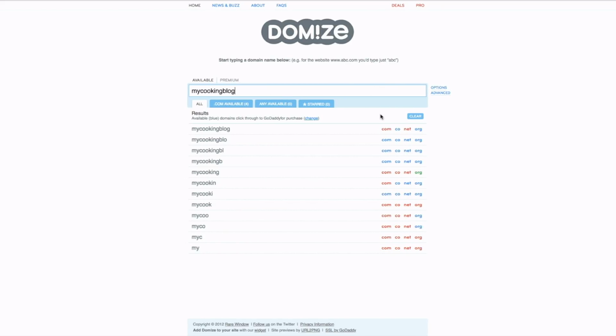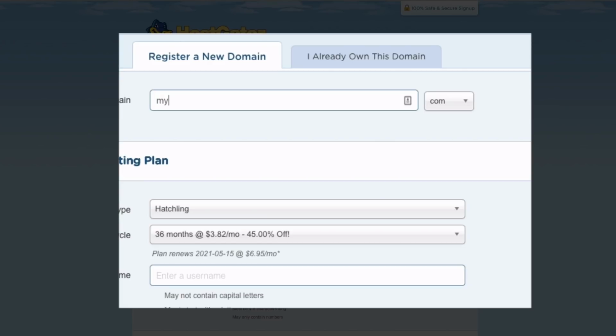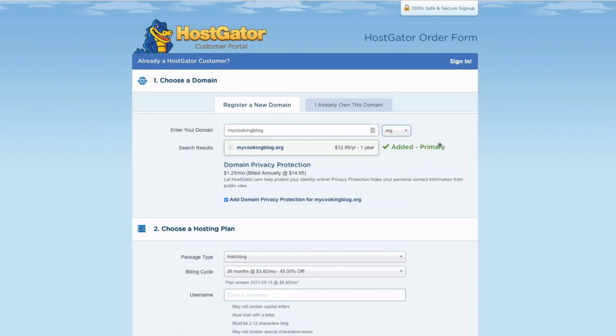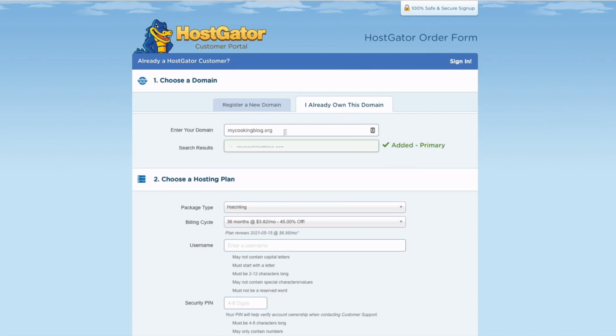All right, so let's just say we're going to go with mycookingblog.org. So we know that that's available. So what we'll do is we'll come back over to HostGator, and then we'll enter in that domain that we're going to get. Cooking blog, we're going to get the .org, which they have down here. And then it shows that it's available. There's a whole bunch of other ones, but all we need to do is get that one right now. Now, if you already have your domain, you can just enter that in over here.